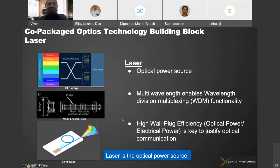Now, converting to optical data would not make any sense if the power associated with optical data is higher than electrical data. Right. So that's where wall plug efficiency, which is basically a fraction of how much electrical power you would need to get an optical power, is key in terms of justifying this optical communication.